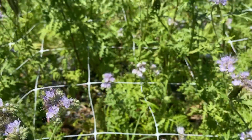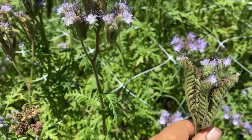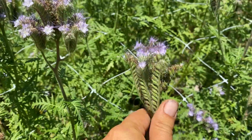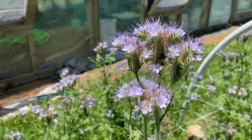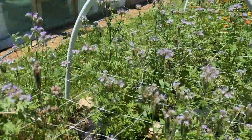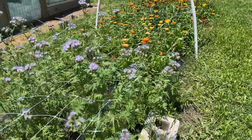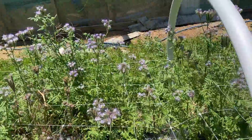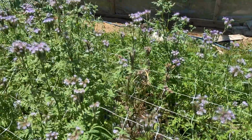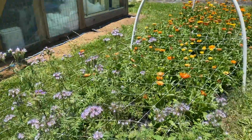Anyway, this is kind of old, but it's also kind of cool looking, and it still has a pretty good vase life even when you take it like that. This one is a lot better. It smells amazing. And I'm thinking if we can get all this cut back, then maybe it'll grow back again, but some of it is kind of dying, so I'm not sure. I've never grown it before, so I don't know how it does with the heat.